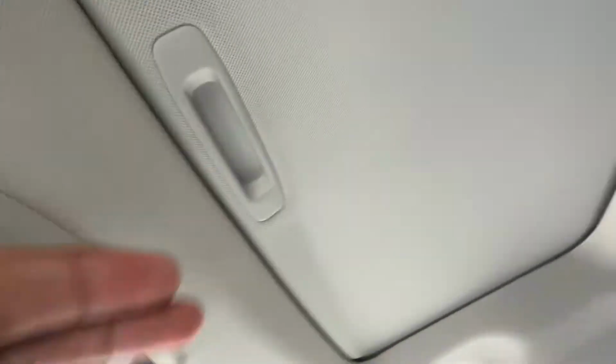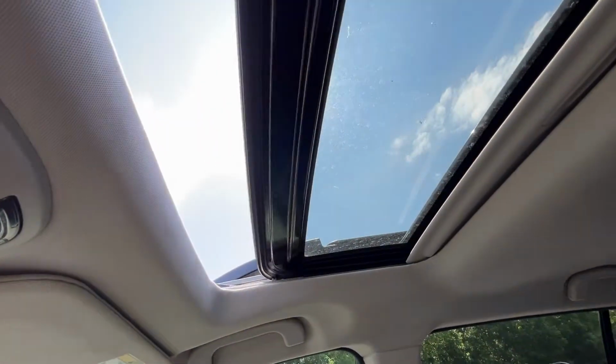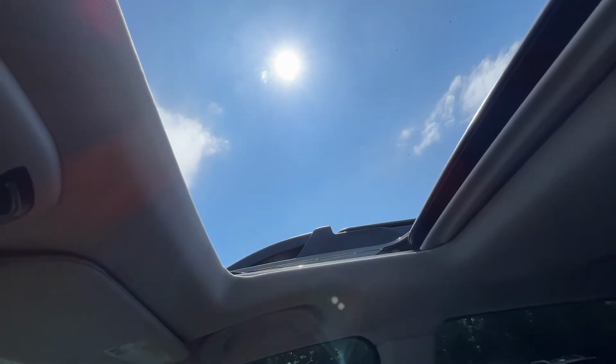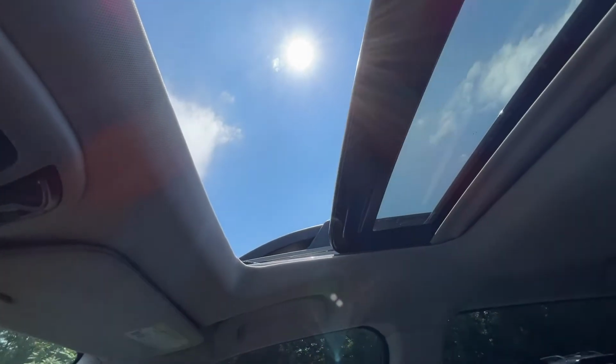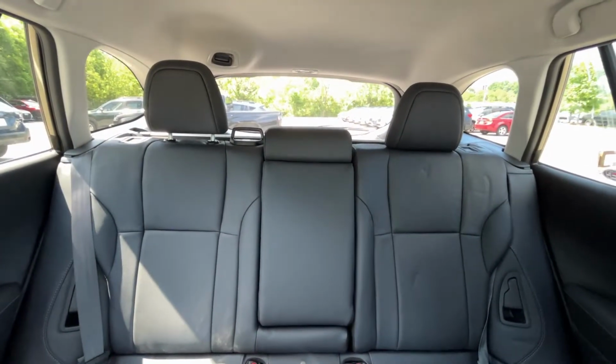That's what the dome lights look like for the front. And then we do have a power moonroof here. We can one touch slide and then hit it twice to get it all the way back. You can also tilt it as well and then one touch close it back. But there's a view of the back seat from up here.